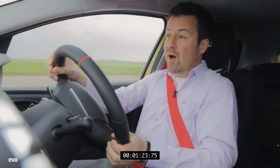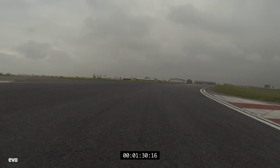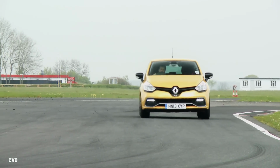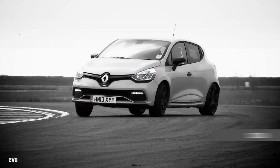It's good through the fast corners. It is really good through the fast corners. Last corner. Let's see what time we've done. The Clio's handling balance is fun and exploitable, but the flat power delivery, frustrating gearbox and lack of traction take the shine off the experience. Its track time of 1 minute 33.6 looks eminently beatable.